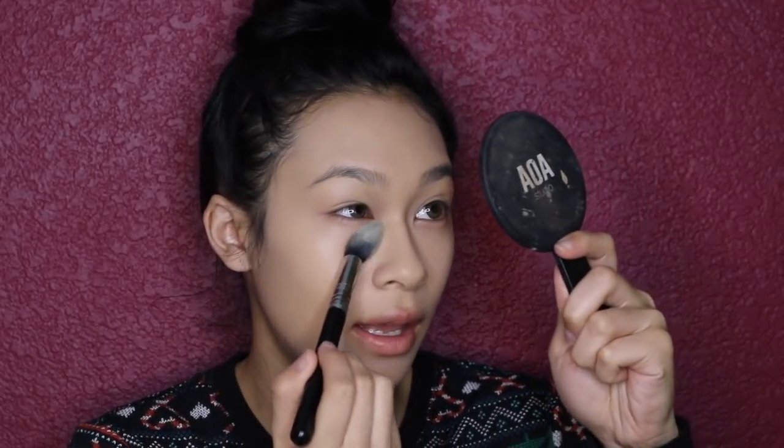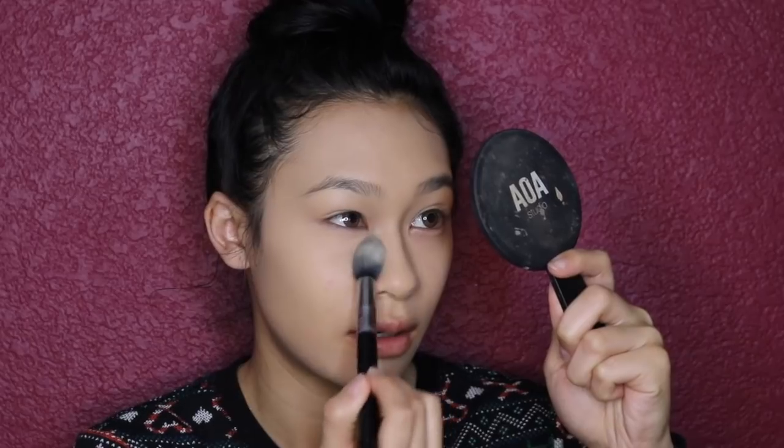And my favorite powder is the ShopMissA banana powder. The pressed version is amazing. Eyebrow climb, go figure. I hit pan. She's been through it. She's traveled. She's seen so much, and I really, really enjoy this. This is definitely top 5 for me. So I take it on a Sigma F35, and I will pat it all on the under eye area.